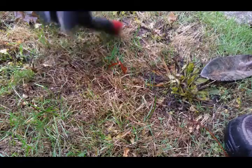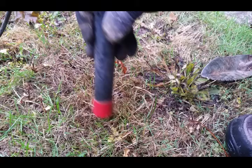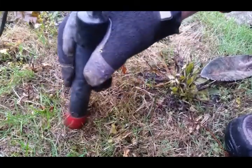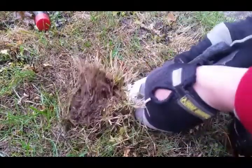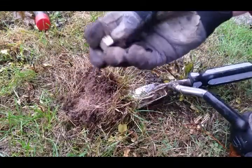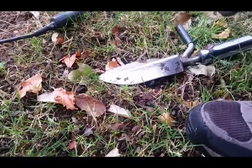Got a nice high tone, no depth to it. Well, it was high. Sounds more like a penny now. That sounds better. I think it's just clad. Probably just clad or garbage. Yep, just garbage. Well, so far I have not dug a quarter.